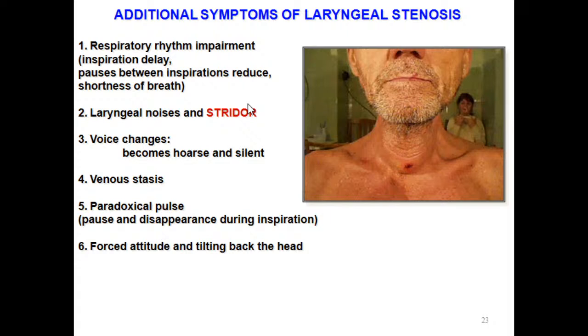And you understand that this stridor is produced due to passing of the air through the obstruction. Yeah? And voice changes are more common for a patient who has problems at the level of the vocal cords. So stridor and voice changes are the most common in the clinic of laryngeal stenosis.